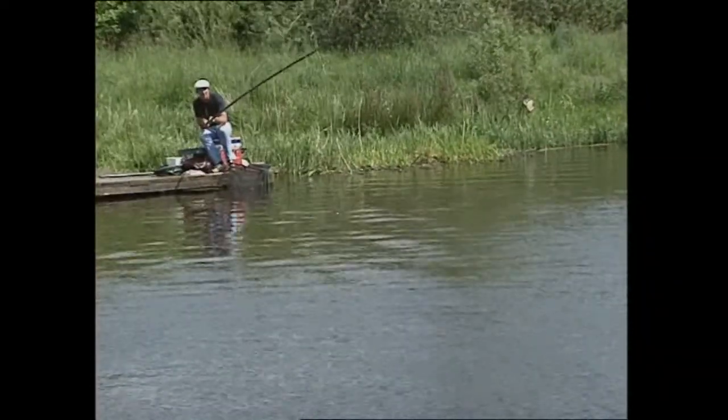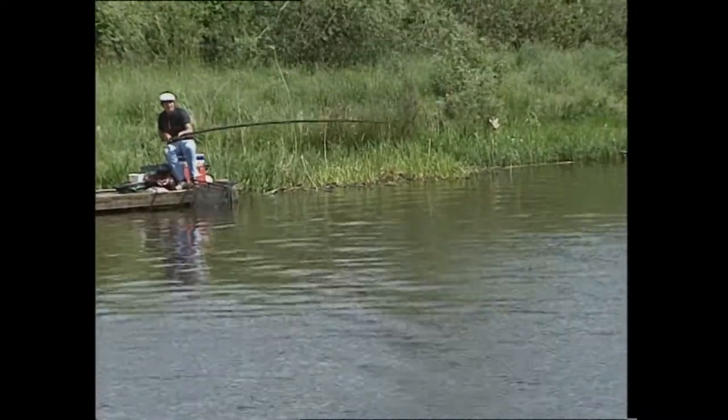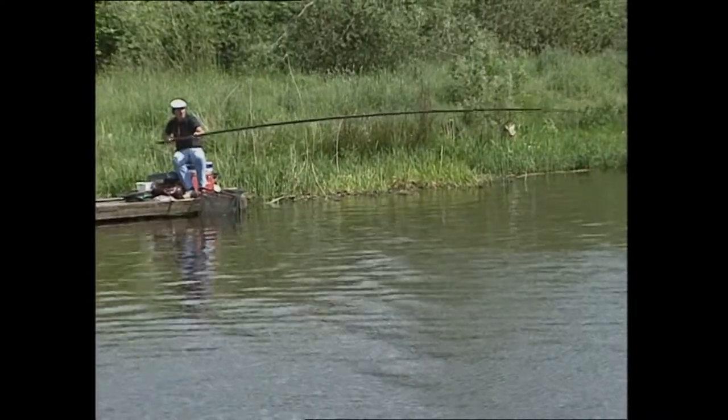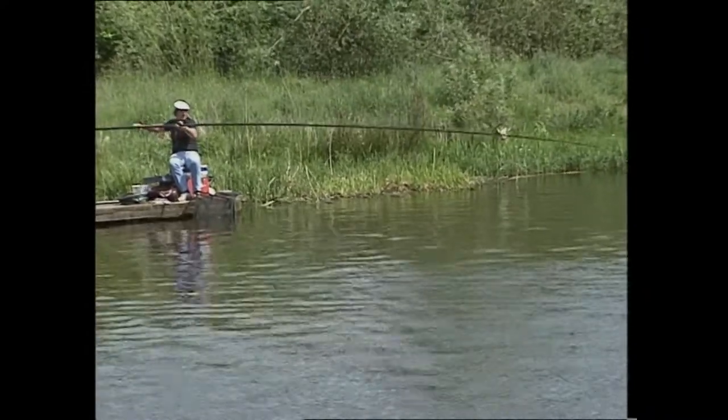Today we've got about 4 foot of line. It's not flowing that hard, but I still want to get down the end of the peg because the fish are there. There's another one on now. This is fabulous fishing. See the elastic doing the work? Just leave the elastic to do the work. The fish can't break you, just feed back. Beautiful. Every time a winner.